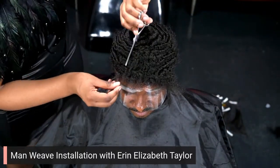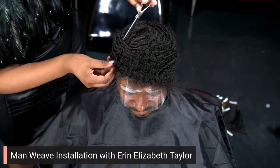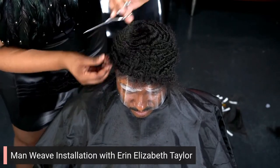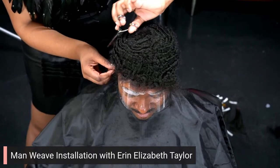Precision cutting. And that's what they're paying for, is your skill set and knowing what to do. Because some people wouldn't understand what you're doing when you're sliding that shear through the actual unit. You are actually texturizing the hair. Yes, that's that skill, baby.